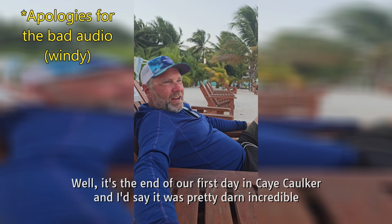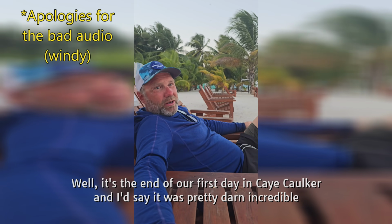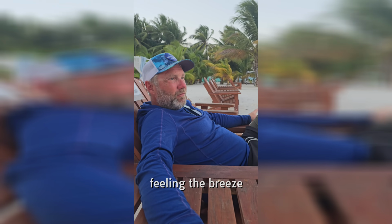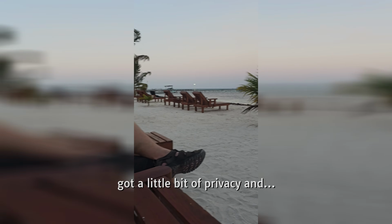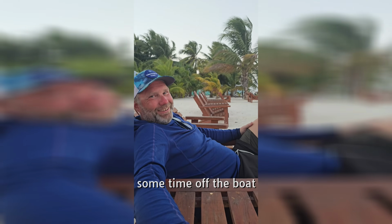Well, it's the end of our first day in Caye. I'd say it was pretty dark. We went nice and slow, kind of sitting on the beach, feeling the breeze. We cheated a little bit. We got a hotel room and got a little bit of privacy and some time off the boat.